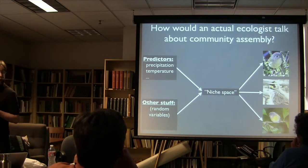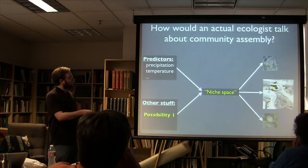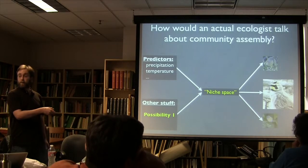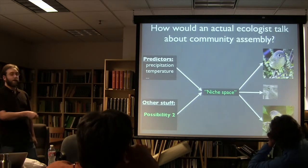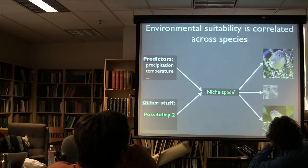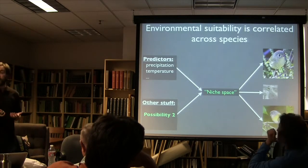So to instantiate this, we could say there's a distribution of possibilities. Maybe the environment is yellow, whatever that means, and then when the environment is yellow, this species has a higher probability of occurrence than expected based on climate, and these two species have a lower probability. Or maybe the environment is green and you get the opposite. So that's a way of introducing these kinds of systematic correlations among species into the model by having them respond to environmental factors even if we haven't measured it.